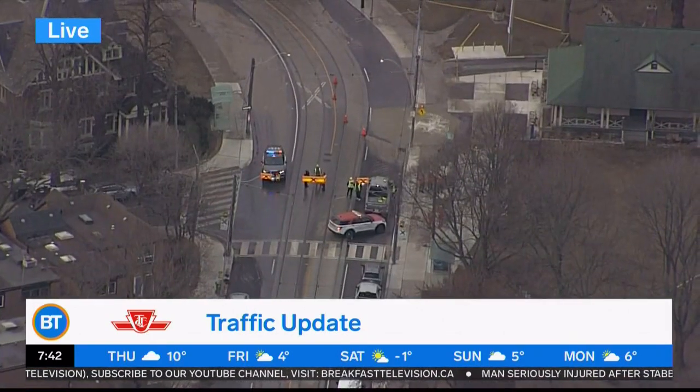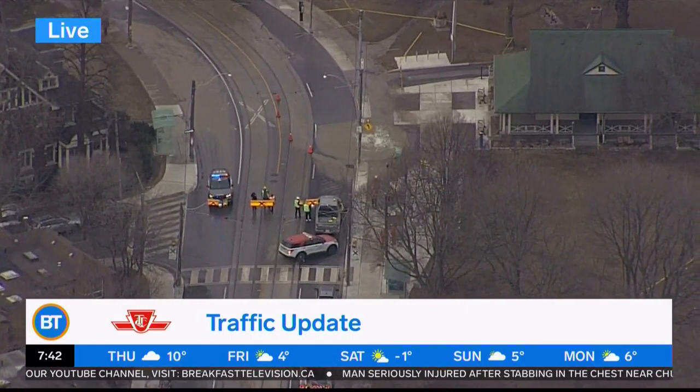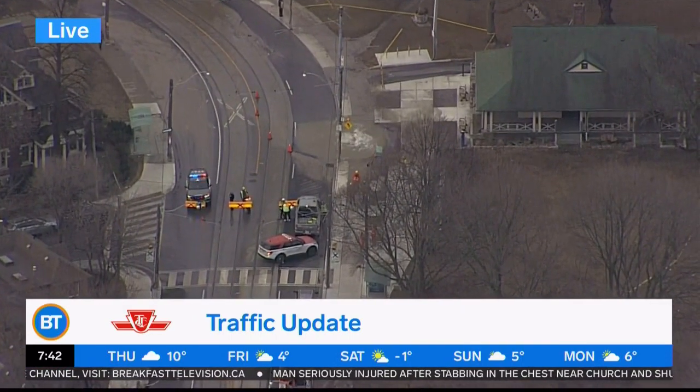Thanks, Steph, and good morning. Oh, there's a broken water main here. This is on Broadview, and you can see it's very much still active. Look at the water just pouring out of it. So this is on Broadview north of Gerrard.